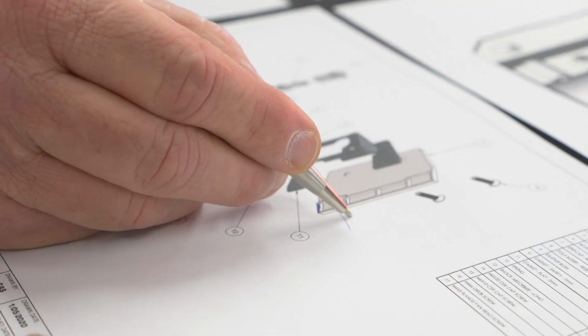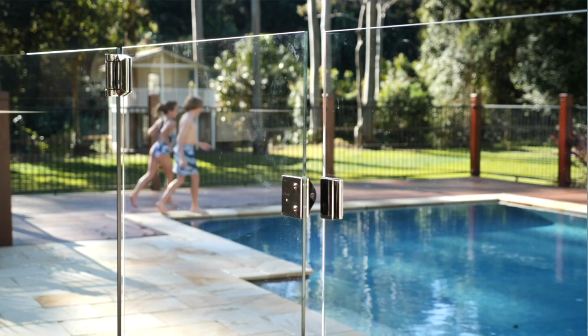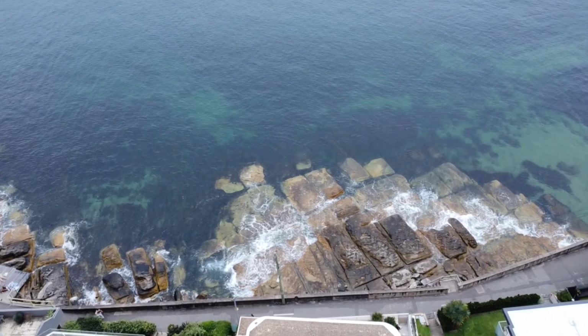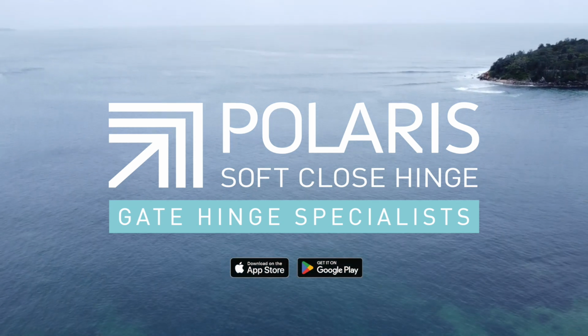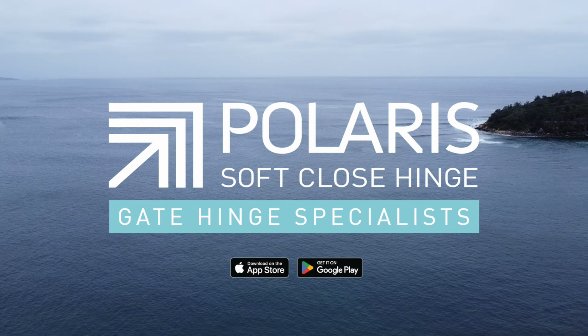Polaris is committed to being a leader in pool safety and beyond, making great products that make a difference. I mean, Polaris are not just building hinges, they're building trust, security, and a future that is truly safe. When you're choosing a hinge, remember, it's not just about function, it's about investing in quality. Polaris Hinge, unmatched in safety, reliability, and design. And I think that's a legacy worth sharing.